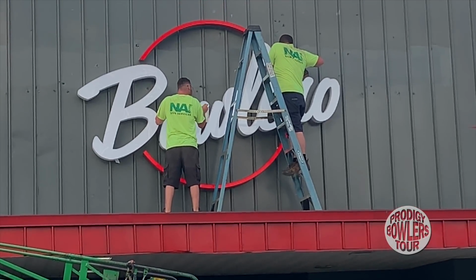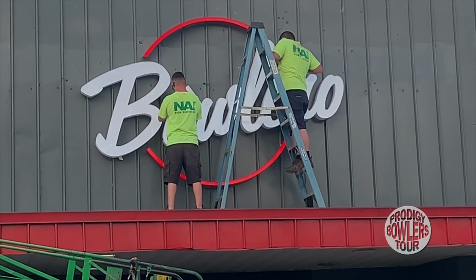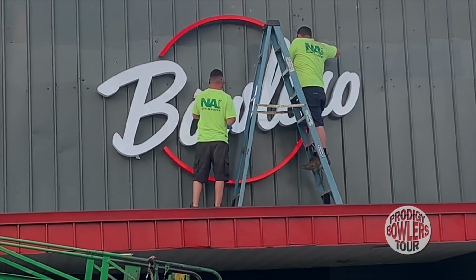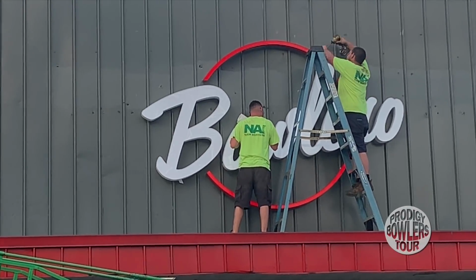Judging how the west or the south facing street sign got beat up, I'm guessing that this sign will take a similar beating because it's also facing to the south, albeit not as high.